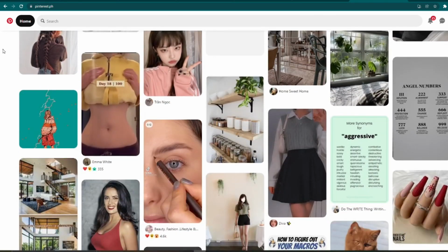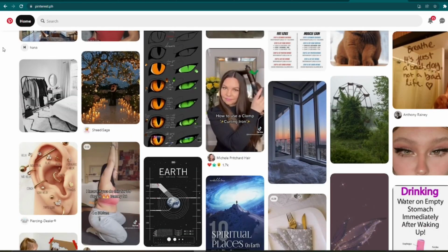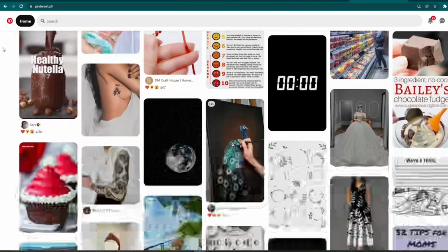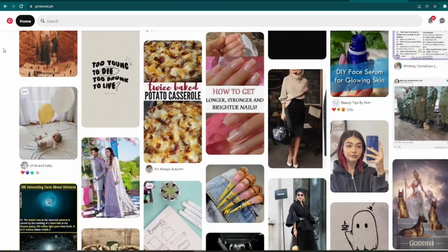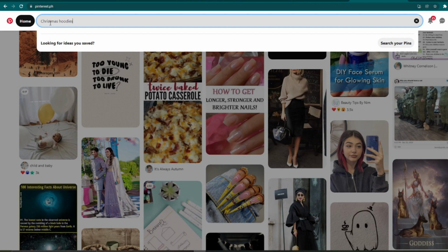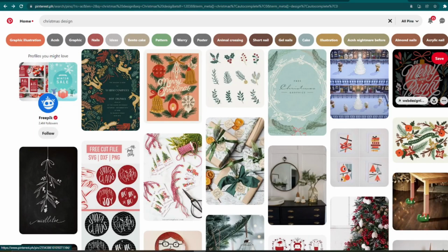Having something to model is actually a wonderful thing, because we don't really need to reinvent the wheel if it's already working, right? So here on Pinterest, let me just search for Christmas hoodies and let's see what comes up. So many cute designs, and for our sample on CafePress, I think I want to use this one for inspiration.